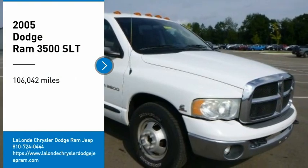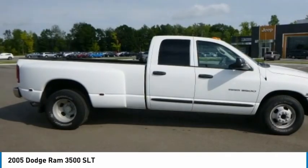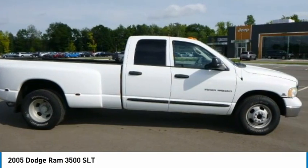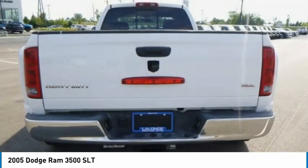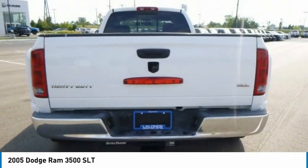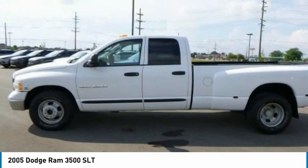Stop by and take a look at the 2005 Ram Pickup 3500. The Ram 3500 heavy-duty lineup features some of the most powerful trucks available. It comes with a lot of power, features, and capabilities. Its functional design and interior comforts make it the perfect truck for work or play.